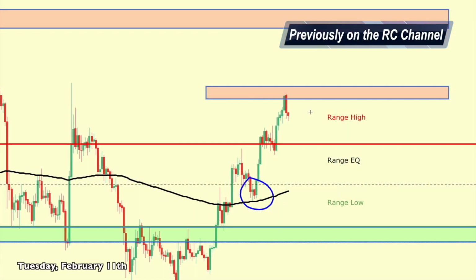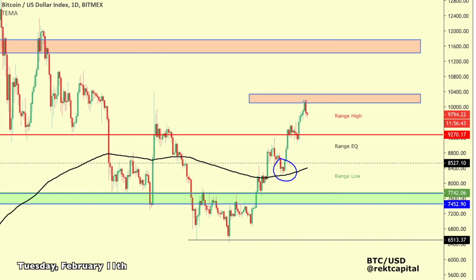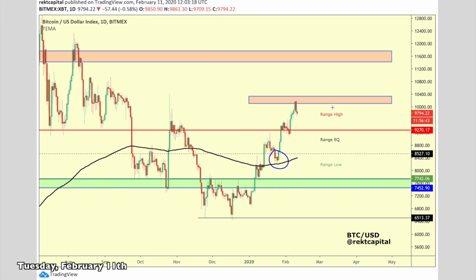But I don't think this is necessarily the end of this dip, because this dip has only just started. This retrace from pretty much a few days of constant green price action to the upside. Well, we need a bit more time. One day most likely isn't enough. So we need to give Bitcoin a bit more time.